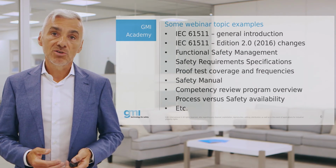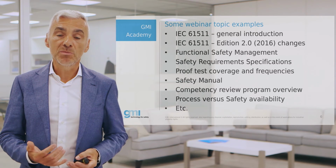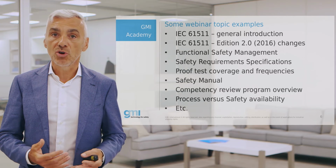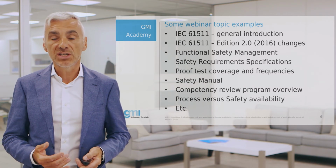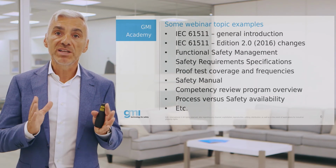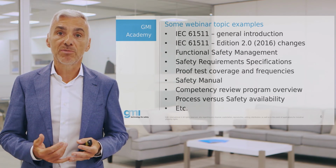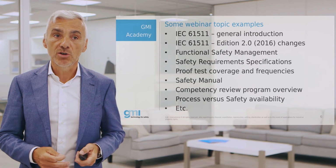The other topic that I would like to highlight on the webinars is the safety manual. The safety manual came out as a normative requirement from edition 2 of 61508, which is mainly for manufacturers, such as GMI. In that webinar, we will address the safety manual, which is now a requirement from edition 2 of the 61511. Besides the manufacturer safety manual, we also need a safety manual on the complete overall safety instrumented system, where you, as an end user or practitioner building such systems, shall have a customized safety manual per functionality of that system or of that loop.